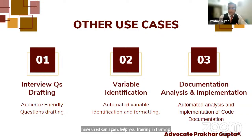Variable identification is something I have shown, how variables can be identified in a Word document or in any format you want to generate an interview for. And the third part can be document analysis and implementation. The example I showed is of document implementation, whereas ChatGPT can also help you identify what particular part of the documentation you might want to apply. It might be a different kind of thing, where you simply write to ChatGPT that this particular thing is of date format.